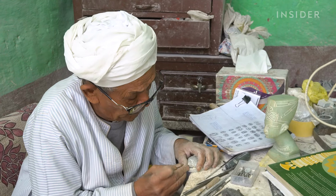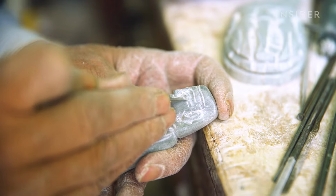Sayed also works as a farmer to make ends meet, but his passion is stone carving.